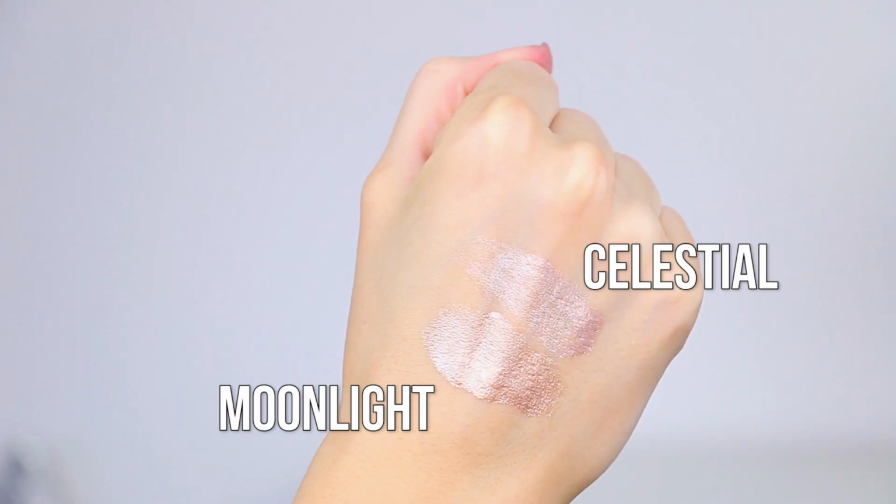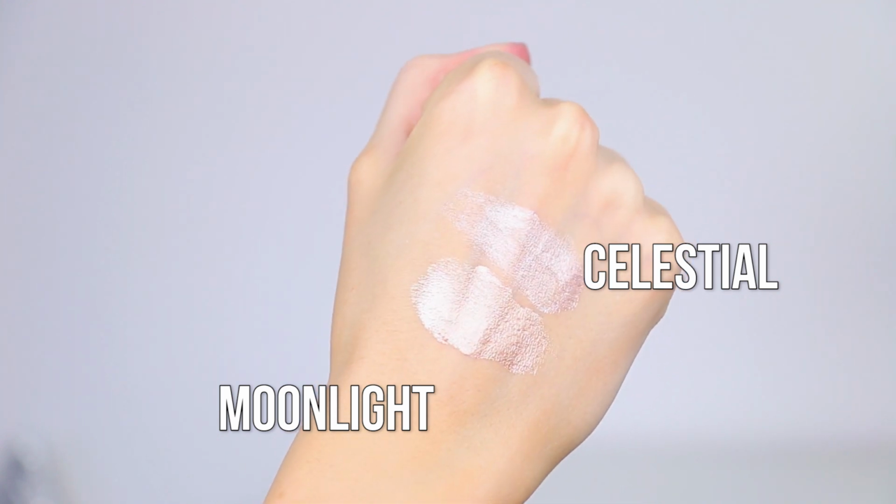The first product I want to talk about is actually two products, and that's the Cover FX Custom Enhancer Drops. Apologies. First of all, I think between the two of them, Moonlight is best when I have self-tanner on. Celestial is best when I don't. And I've been wearing them in a couple of different ways. Number one is mixing it in with my primer, number two, mixing it in with my foundation, and number three, wearing it on top of the cheekbones as a highlight.